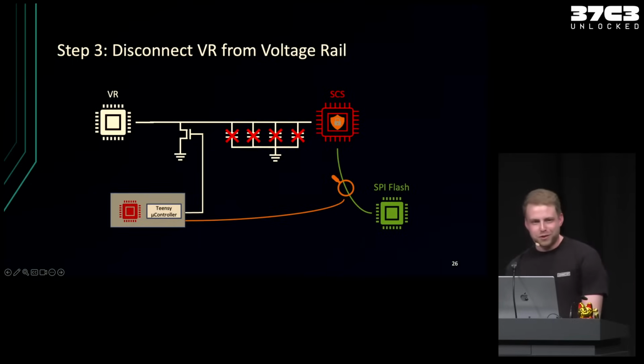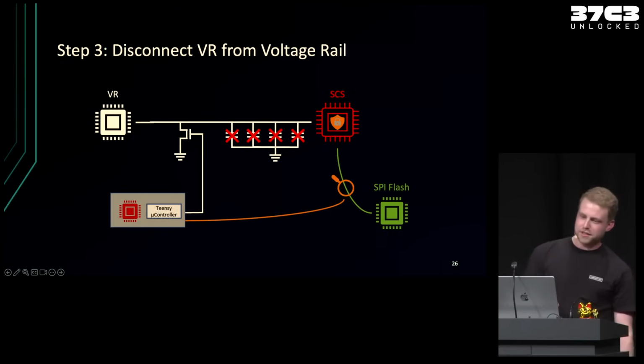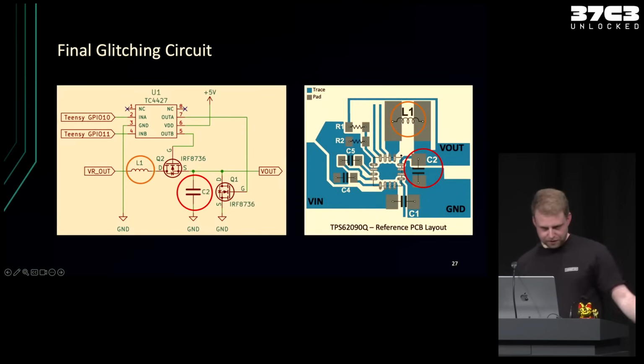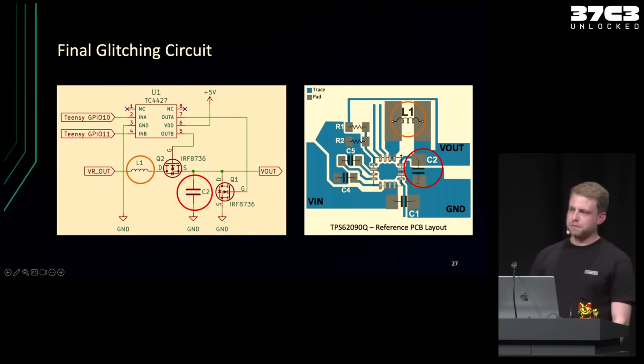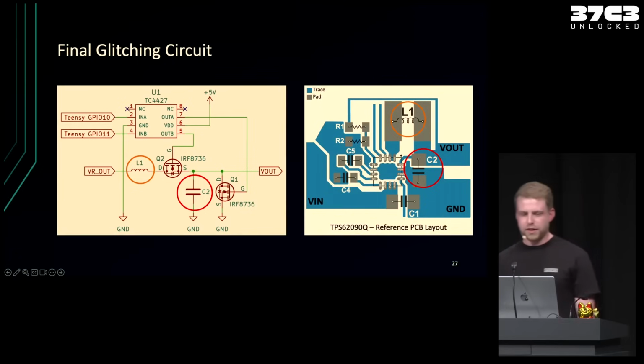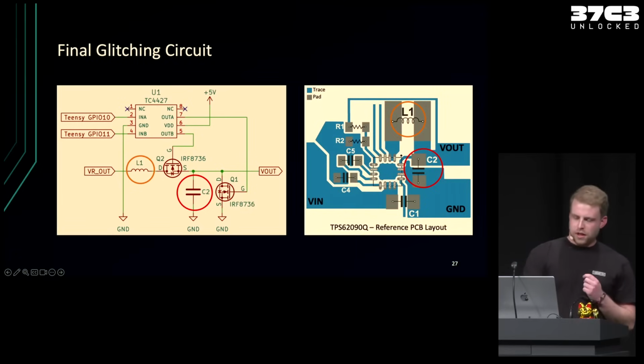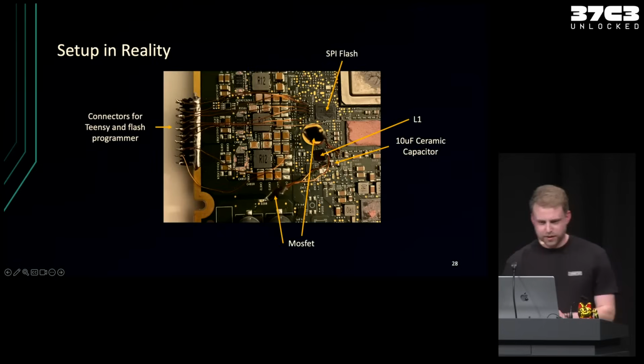Unfortunately, the voltage drops still seem to be not steep enough, so we decided to also cut the connection of the voltage regulator that still tries to keep the voltage up. And we do this with another MOSFET. So if you're interested in the complete circuit, you can have a look at this diagram later. We also added a MOSFET driver IC to drive the MOSFET gates properly. But it's more like a detail.